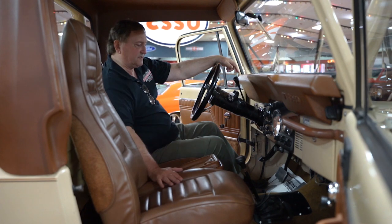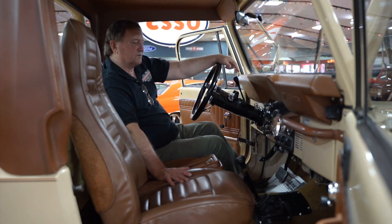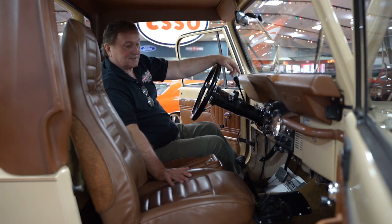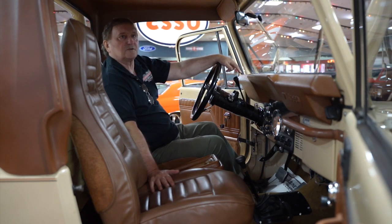Again, the carpeting in this thing is also removable, so if you did decide to take this off and use it as a beach comber, you could always remove this carpeting, and I'm sure there are drain holes in the floor, and use it as an all-weather vehicle. If it rains, it gets wet, and it runs out the bottom. You can run it up and down the beach or do whatever you want with it. Go hunting. It's definitely a multi-purpose vehicle.